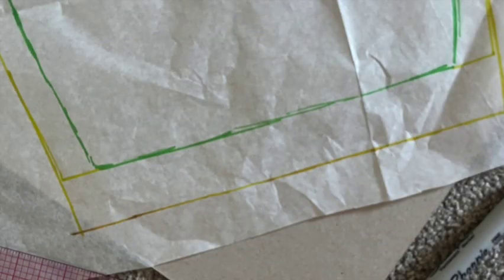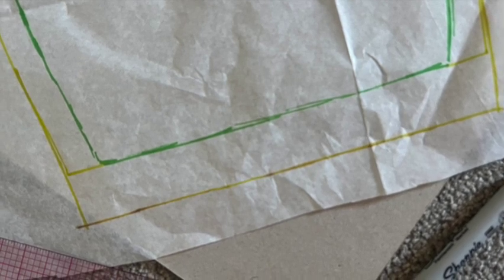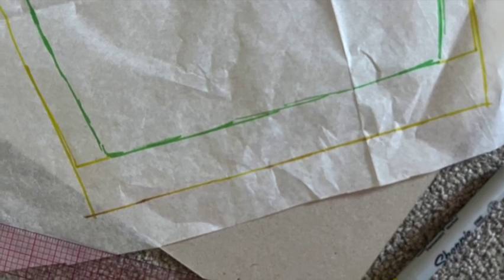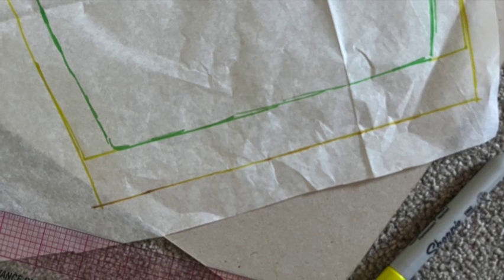I also added 1 inch to the wrist edge of the sleeve to be doubly sure that it's long enough. You can always hem it a little bit more, but you can't add fabric, my friends, so it's always better to be too long than too short.